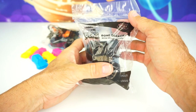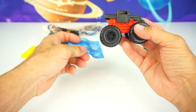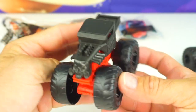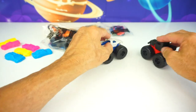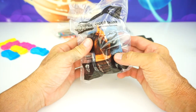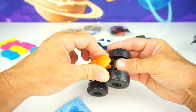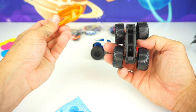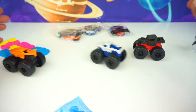Let's open up another one. This one's called the Bone Shaker. Okay, and here's a really cool red color one. Wow, look at that. That is so cool looking. And this crashes just like that. Let's try them together. Whoa! All right, so those are the two. We got Bone Shaker and Racing number one. And I know what this one is. This one is Tiger Shark. Oh! All right, let's open it up. And it's a bright orange color, shaped like a shark. That's why this one's called Tiger Shark. And this comes right off, actually, but you can put it right back on just like that, and it snaps right into place. And they move along nicely, too.